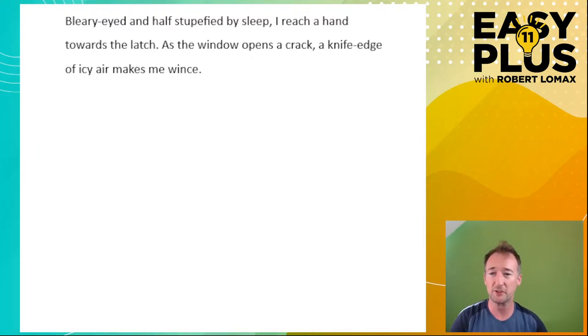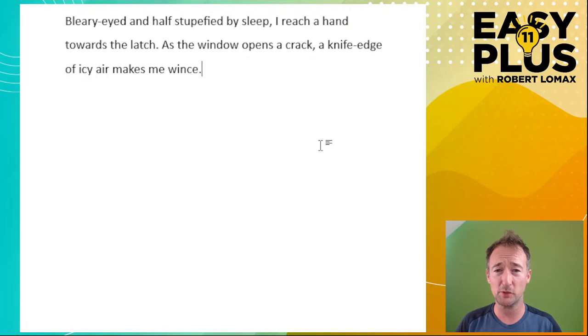As the window opens a crack, a knife edge of air makes me wince. Leo, you are my saviour. Thank you so much for pointing that out. Barely a minute went by from me saying that that was really important to doing something different. I could say, well, I'm under the pressure of doing a live stream, but you'll be under the pressure of doing an exam, which is just the same. So I can't really excuse myself there.